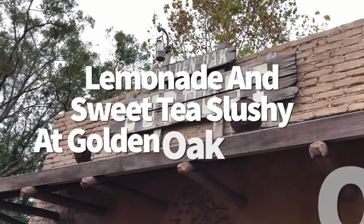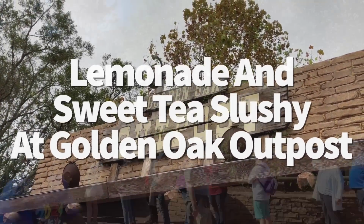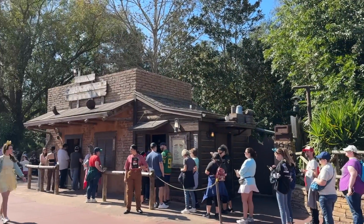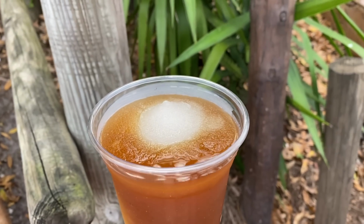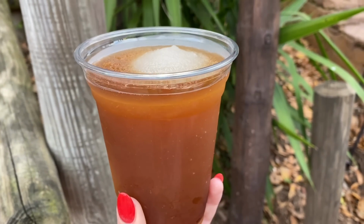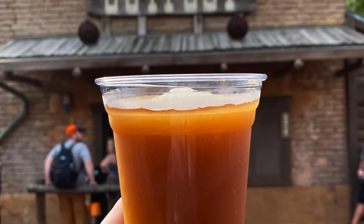Now, do we have any Arnold Palmer fans out there? Either one, like the drink or the golfer, because I've got the treat for you. The lemonade and sweet tea slushie at Golden Oak Outpost in Frontierland is a great surprise. It's refreshing, slightly tart, and even if you're not a big fan of sweet tea normally, this frozen version manages to keep the sweetness toned down without losing any of that brewed up flavor.